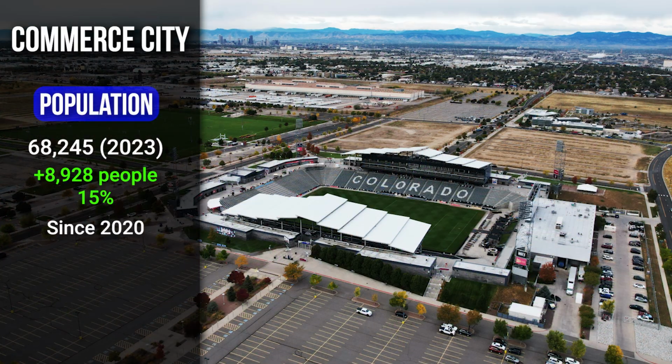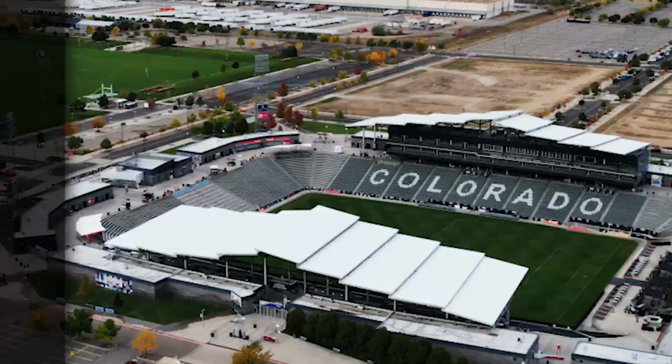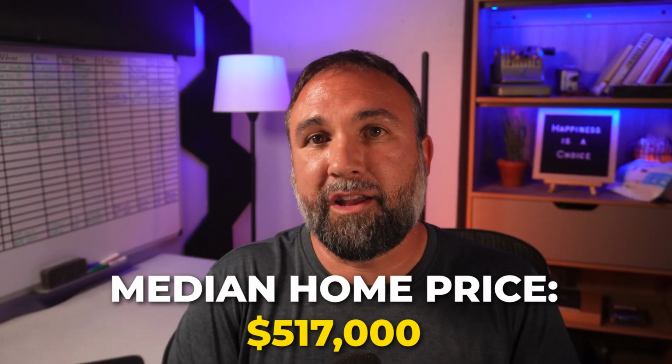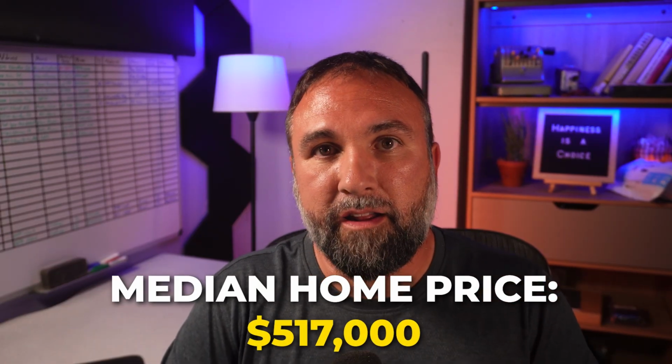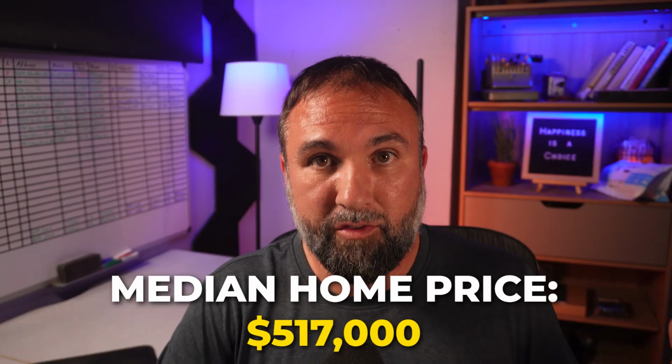Location-wise, it's situated just northeast of Denver, offers easy access to major highways and DIA, making it a prime spot for commuters and businesses alike, okay? There is also a pretty diverse economy with strong sectors in construction, healthcare, and retail, providing a lot of employment opportunities for residents. And then there's affordability with a median property value of around $517,000. Commerce City offers more affordable housing options compared to neighboring Denver, attracting a lot of families and first time homebuyers.